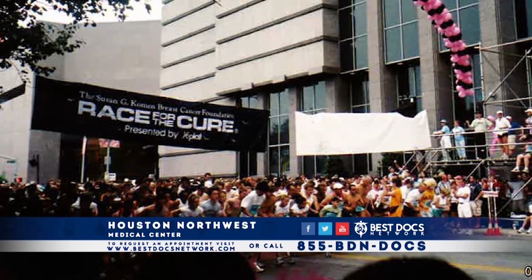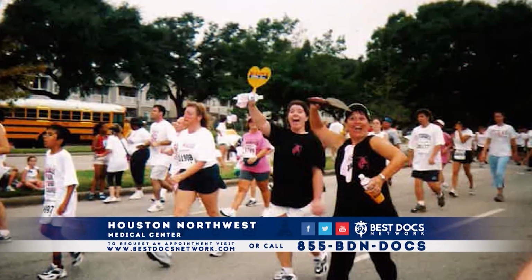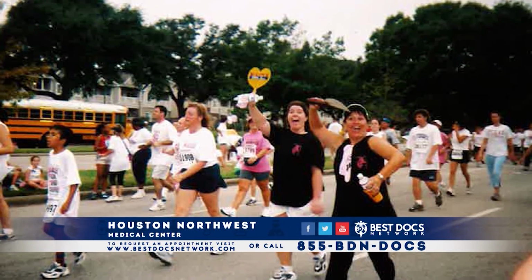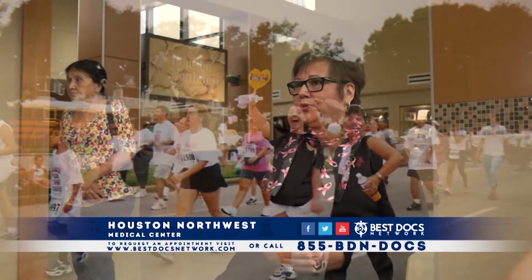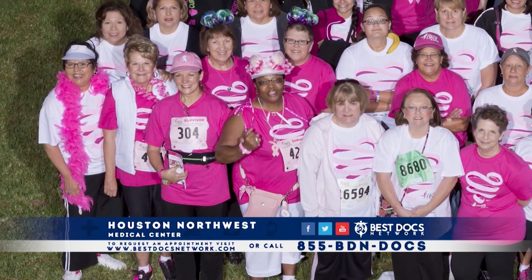Race for the Cure has become a really important tradition here at Houston Northwest Medical Center. Living the walk with these ladies, they allow you to walk beside them, behind them, in front of them, holding their hands. That's very important. That's something you cannot buy or express in words, really. I'm very honored. I am honored to be part of their lives and do whatever I can to help them along the way.